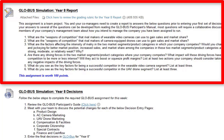So great job, beautiful cover page. The content obviously addresses all the topics for the report. You might have included graphs, charts, data to support your information. That's what I'm looking for.